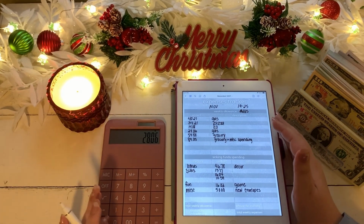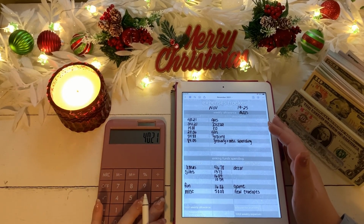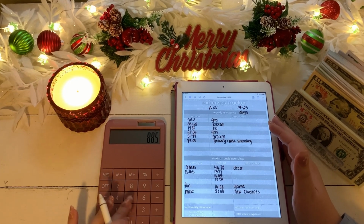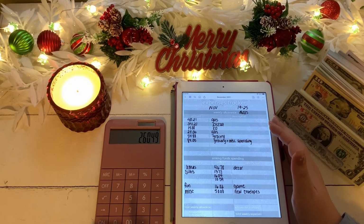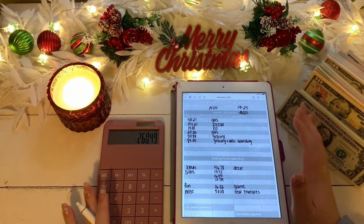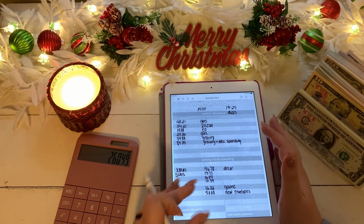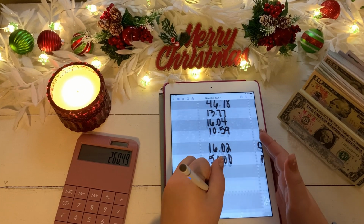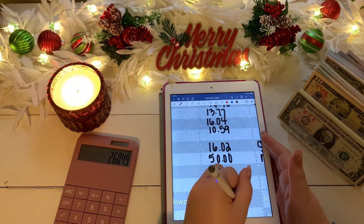I definitely need to take that into consideration for next week's budget, but I'm just gonna go ahead and calculate this really quick. All right, so it's honestly not as bad as I thought it was gonna be. We spent $260.49, so I'm gonna write that in right down here.